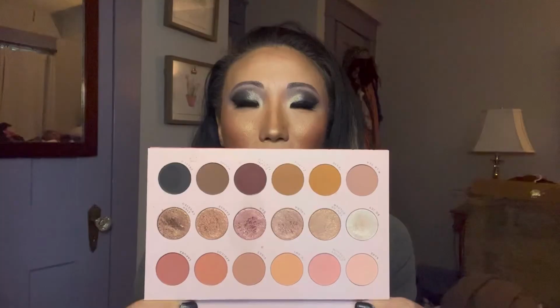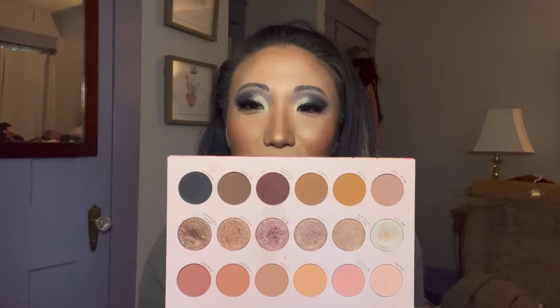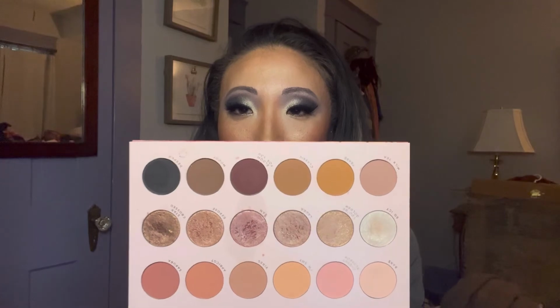I did notice that they improved, in the Nude Prism. They definitely improved their shimmer formula. So it is almost like a putty formula, like Glamlite's. A very, as you can tell, cherry blossom neutral palette, and I really like it.